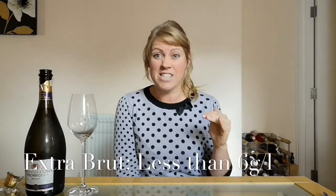Very boring. Extra Brut is going to be less than 6 grams of sugar per litre. Then Brut, which is the more well-known labelling term, because most champagne or Prosecco needs a little bit of sugar to balance. You don't want something that's too austere, okay? So Brut is about 6 grams to 12 grams of sugar. That's what I like. I don't want it to be too sweet. What a lot of Proseccos, especially the cheaper Proseccos, they're going to be extra dry or extra sec, depending on labelling. And that will be 12 to 19 grams of residual sugar per litre. Okay, so they're the ones that you really need to be aware of.